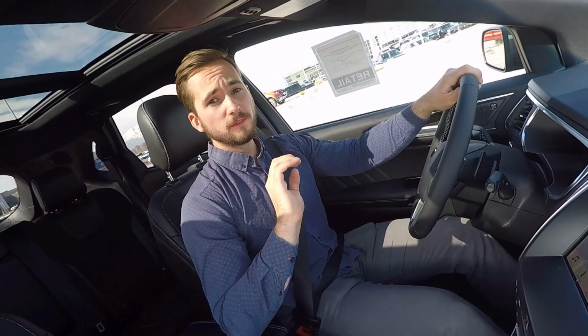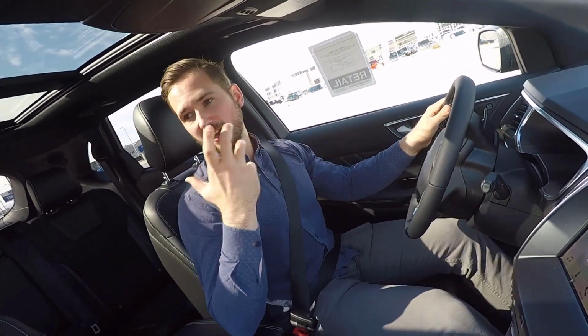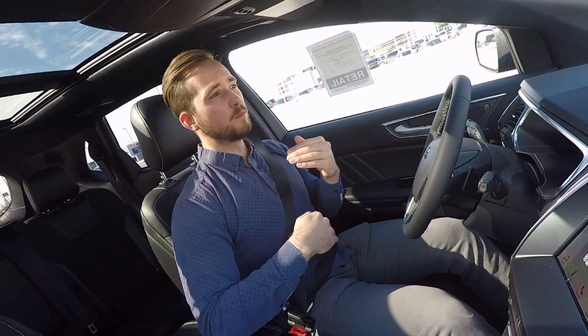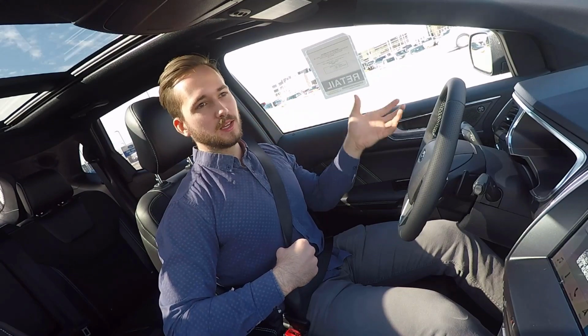We are starting off here in the 2019 Ford Edge ST. And as you guys can see outside, it's finally warming up here in Utah, and so hopefully I can get more reviews out more often and a little bit better on the review side of things, since it's going to be better weather outside. Not going to be so crazy windy, and obviously not going to be snowy or rainy or anything like that.